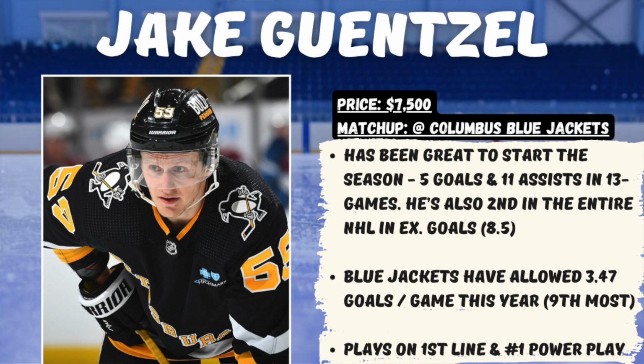Just so everyone is aware, I will absolutely be stacking up that first line for the Penguins tonight of Crosby, Guentzel, and Rust. Honestly, don't mind their second line either if you want to go with Evgeni Malkin, Reilly Smith, and Rickard Rakell, but that first line for Pittsburgh has played well all year long. Guentzel's been no exception to that. 5 goals, 11 assists, 16 points in his first 13 games, and he's also second across the entire NHL in expected goals at 8.5, so believe it or not, he's probably got some positive regression coming his way in the goal department.